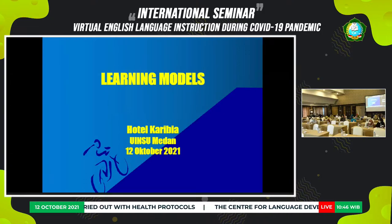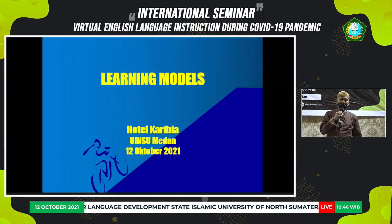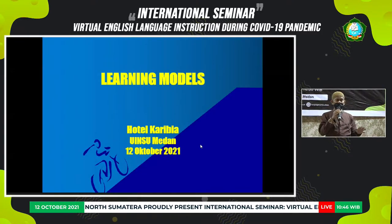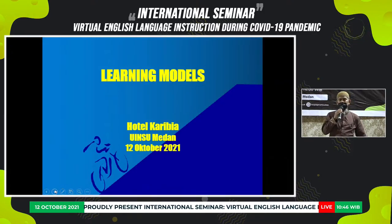But I believe that Bapak and Ibu, of course, have used them. And I do believe it could be that all we are going to discuss here have actually been applied by Bapak and Ibu. Maybe one is suitable for a certain topic at school, with KD and KD, basic competencies. But in the university, of course, it is a different case.